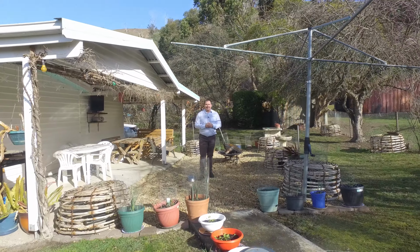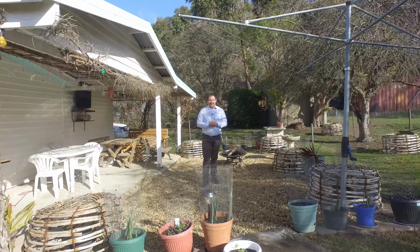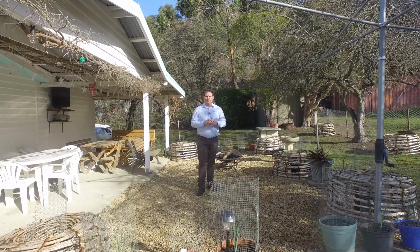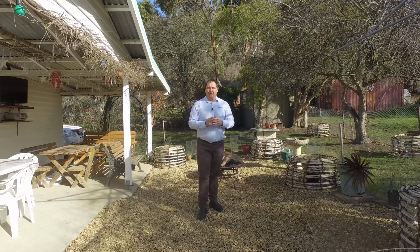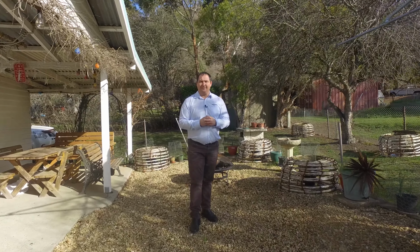This property really is in the Derwent Valley's most spectacular area. We've got magnificent river views, we're fully enclosed, a fantastic barbecue area, multiple sheds. So if you've been looking for something which is as rare as hen's teeth, look no further.